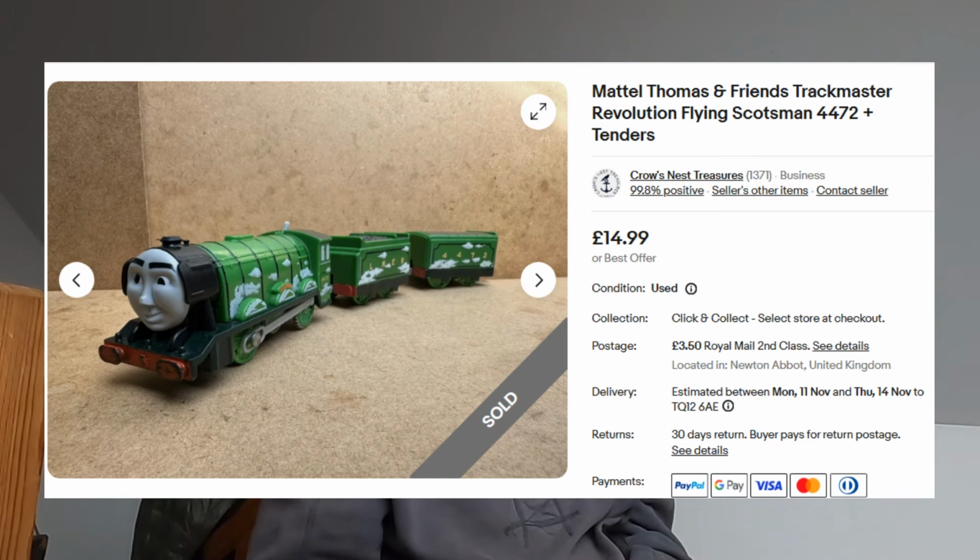That sold for £15 plus postage. I don't know what I would have paid for it. I think I put down £2 just as a figure on my spreadsheet, but yeah, £2 into £15, that's absolutely fine. So this was a good one.